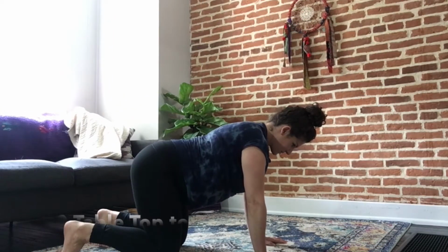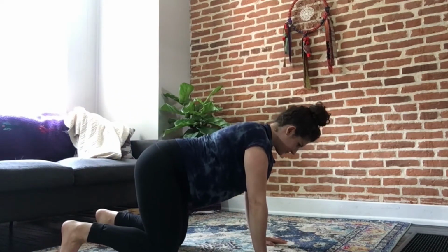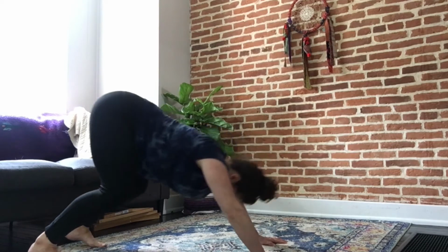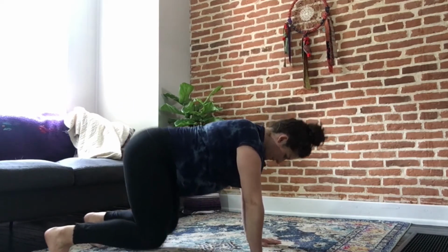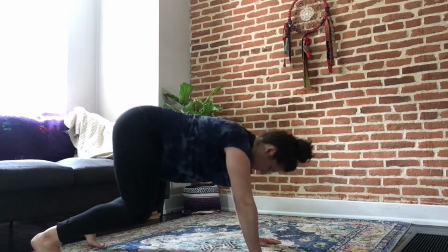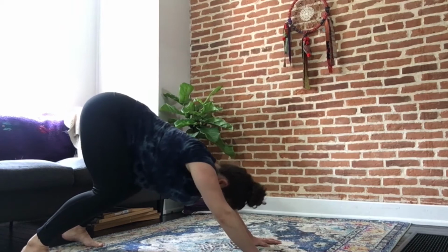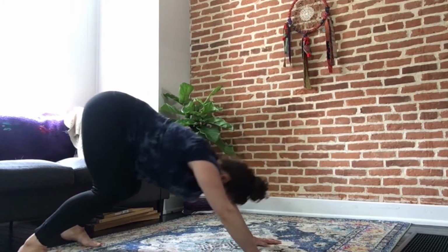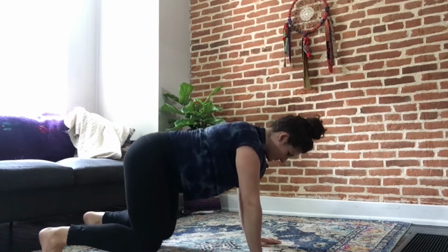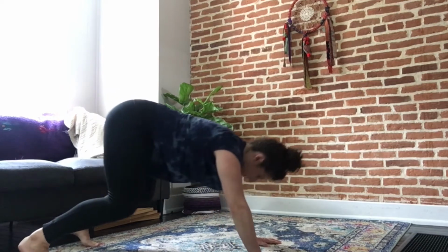So move 3 here is 10 tabletop to bear. So once you've completed those bird dogs, you'll already be in your tabletop position. So you'll just be lifting your hips up and back and moving your chest back towards your thighs. So you'll inhale, exhale, lift, and then inhale, lower. So this is a great warm-up for the lower body, core, and shoulders. So this is really a full body warm-up movement.